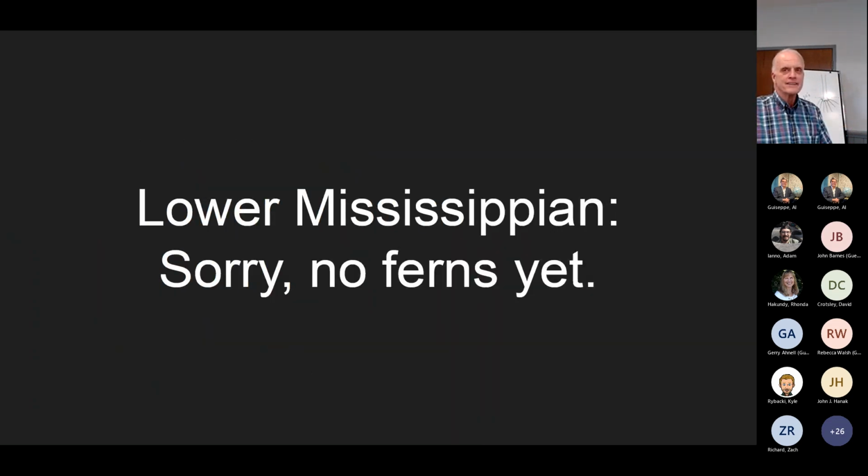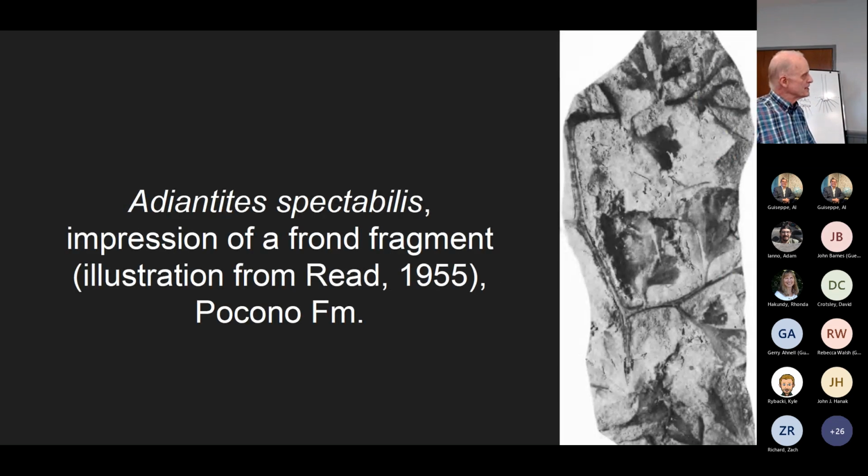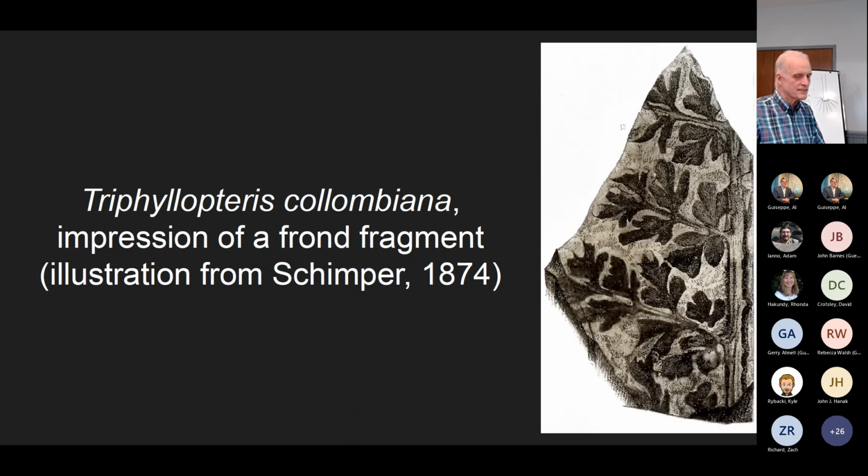Sorry, no ferns yet. We have the fern type life cycle, and there are things that had a fern type reproduction. They may have given rise to the ferns, but good question, who knows? Seed ferns are much more abundant, and C.B. Reed, and Mamet and Reed later in their plural zones and provinces, used Adiantites as an indicator from the lower Pocono. I'm going to show you today examples from the middle Mississippian and the upper Mississippian of the genus Adiantites, so that doesn't work so well.